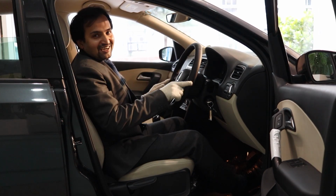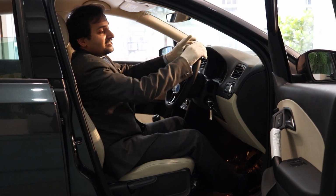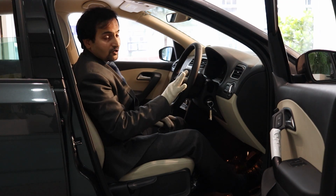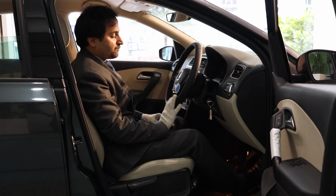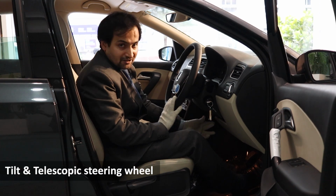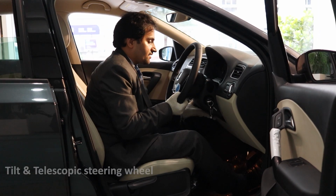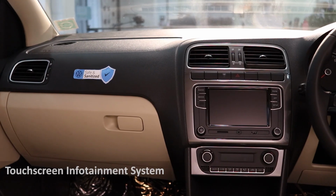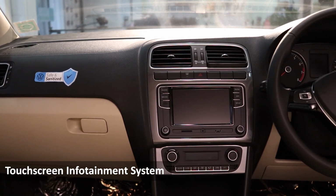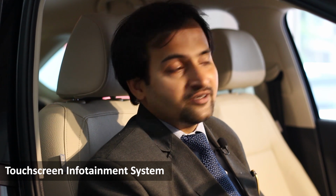A beautifully crafted flat bottom steering wheel, which at the same time is leather finish, has got controls for music system and multifunction display, and also is tilt and telescopic. The way you operate, pull this lever down, that's tilt and telescopic. The Volkswagen Vento has got beautiful features in the interiors. If you talk about the music system screen, it supports Apple CarPlay and Android Auto. You can also use the navigation of your phone right in the music system screen.